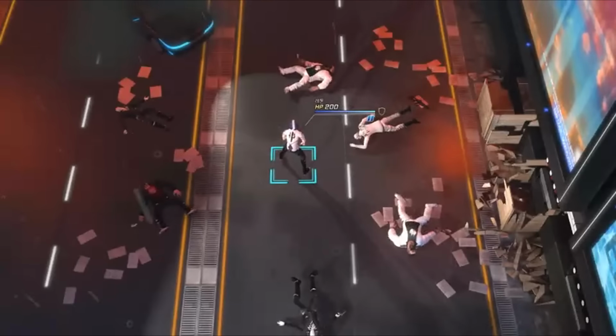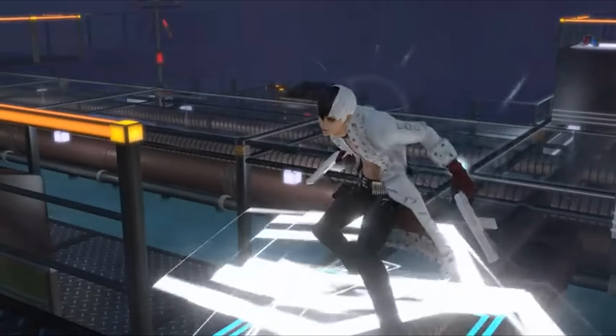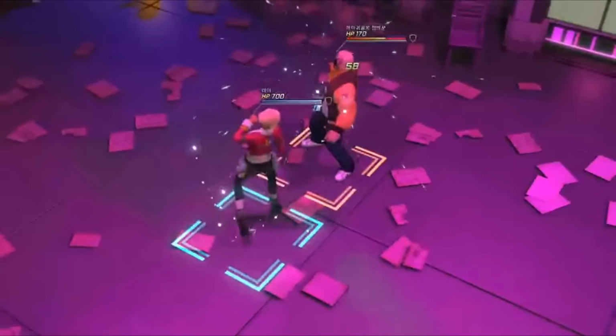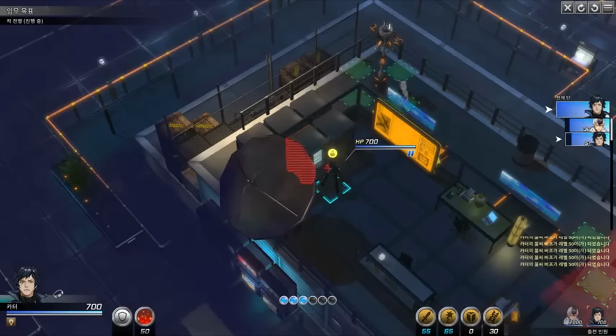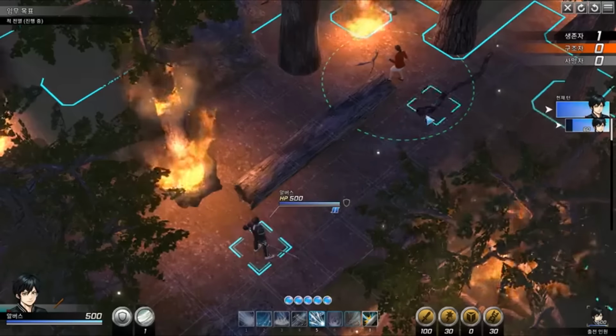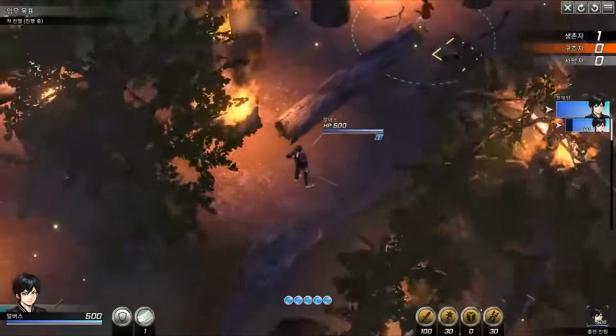Great anime aesthetic art style, and the character designs are great. If you're into tactics, strategy titles, this is going to be right up your alley for $8.24. I think it's a really good pickup, and it's one of those games that I do feel like deserves more attention. Well done. Definitely do check it out.